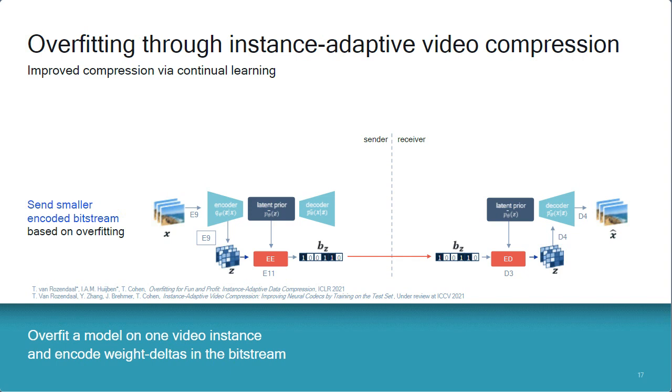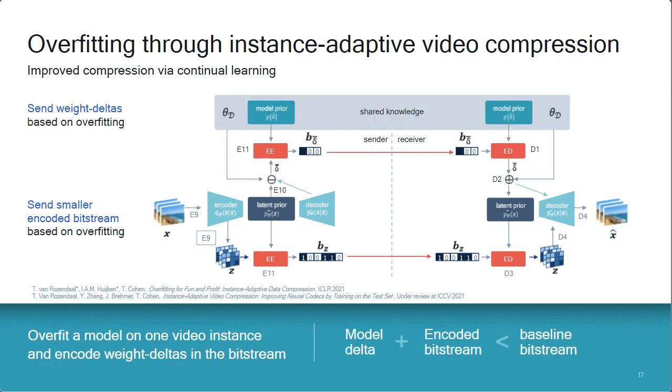So in order to be able to use this kind of system, this kind of overfit model, you also have to send it over to the receiver, which is done by sending some what we call weight deltas. So for each weight or parameter of our neural compression model, we send a delta to the receiver. That allows the receiver to know what this overfit model looks like, and then it can interpret the bit stream produced by the overfit model.